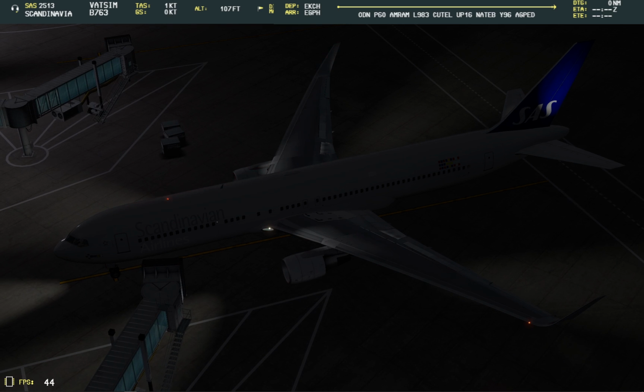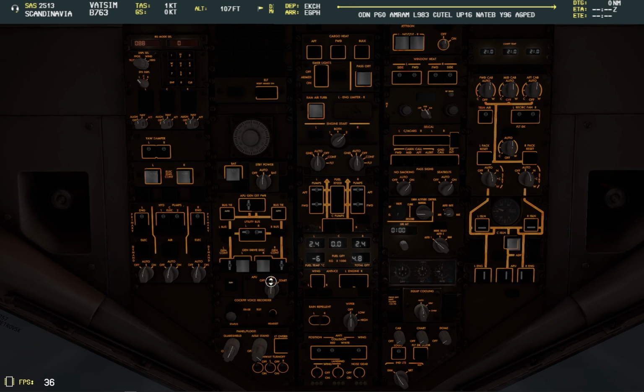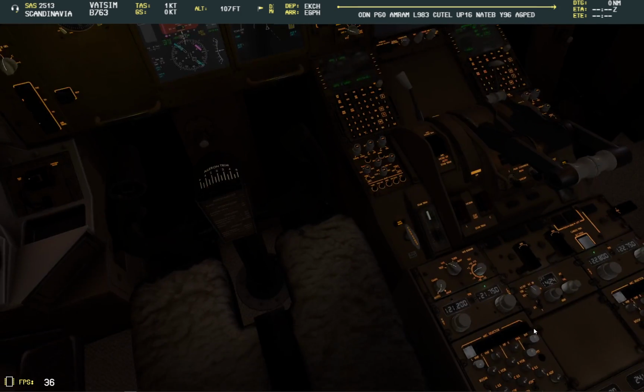There we go. Park brake set. Taxi light off. Cockpit light on. So we have the APU running and we can shut down the engines. The beacon. The seat belts. And we switch off the hydraulic pumps. Fuel pumps. That's all good. Wing and wing we can switch off. Logo we leave on. That's all fine. Oh, we never switched off the isolation valves. We should have. Too late. And the transponder goes to standby.